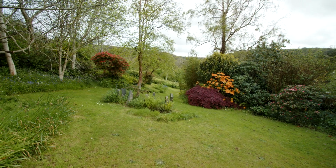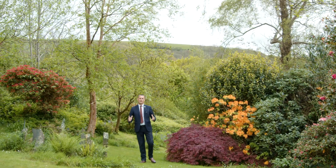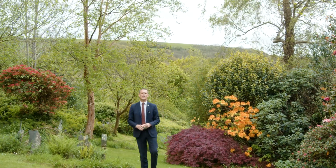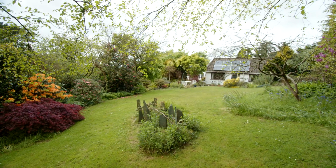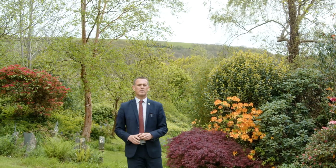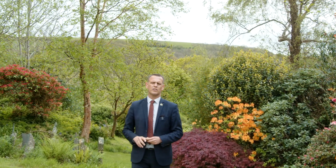So here we are, we're around in the rear garden now, and the real striking feature of this property is the fabulous colours and the different species and varieties of plants and trees that you have throughout this lovely area. Now Myandros has got an acre of ground, and that's really unusual for properties that are so close to the town centre. It's 0.95 acres to be precise.